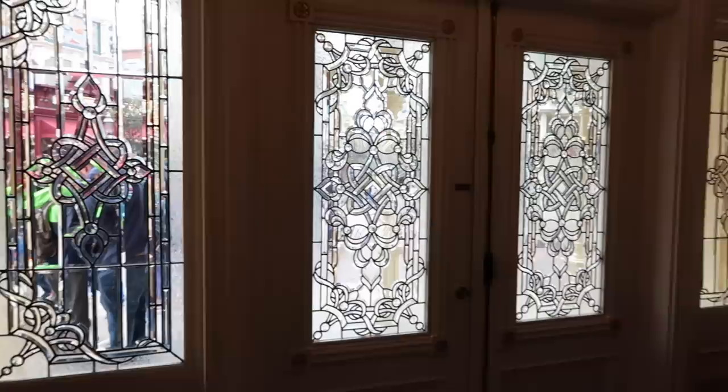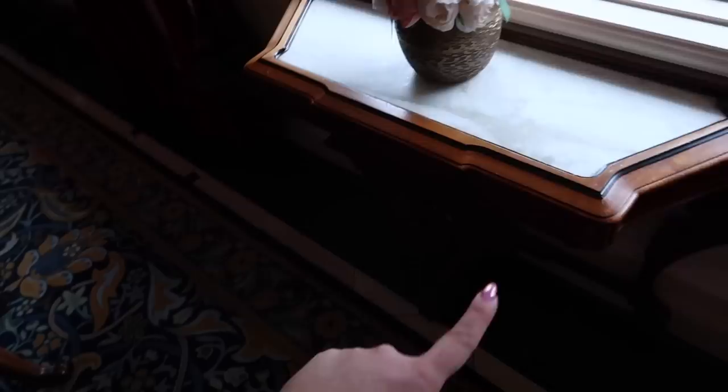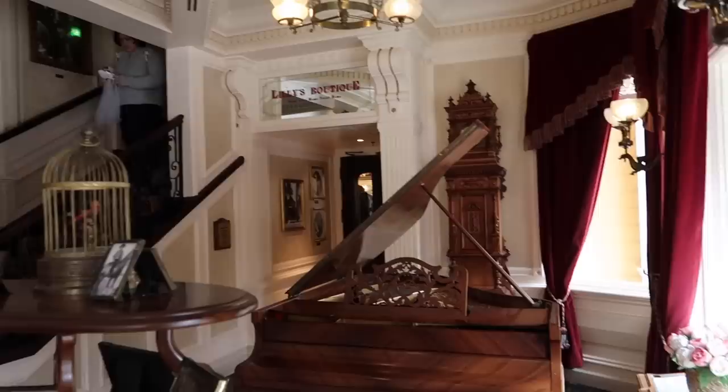It's so ornate, like the windows. Even the light fittings are very turn of the century, which is what Walt Disney modeled Main Street on. And the details, like the little console tables and all the detail on this table and the rug and the grandfather clock over there. It's just so lovely. This is such a lovely dining space and we've got views of Main Street.